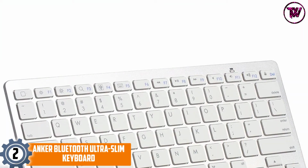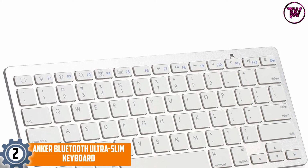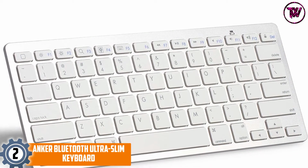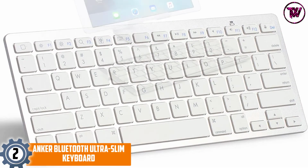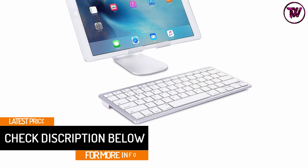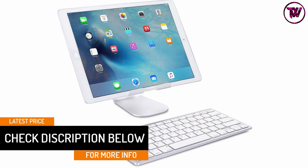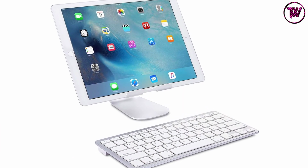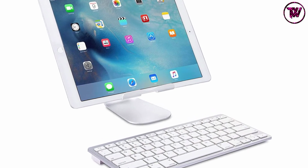At number 2, Anker Bluetooth Ultra Slim Keyboard. This is a cross-compatible keyboard pad that can be used on iOS, Mac, Windows, and Android, and it has a shortcut key for all the operating systems. It is light in weight and compact, making it portable and durable. Besides, it has low power consumption in that it can last for over 3 months when used for 2 hours a day. It has a power-saving mode and a slot for 2 batteries. This saves on your energy.